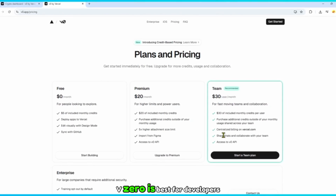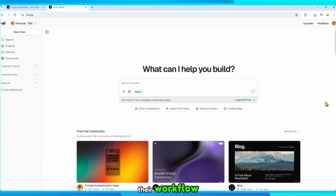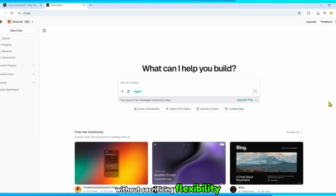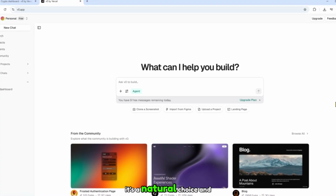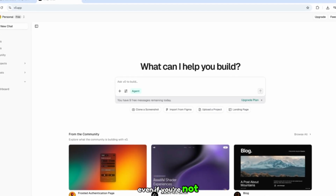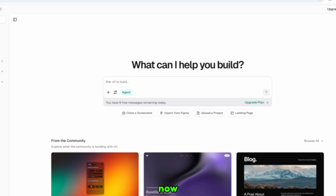In short, V0 is best for developers and design-focused teams who want AI to accelerate their workflow without sacrificing flexibility. If you're already part of the Vercel ecosystem, it's a natural choice. And even if you're not, it's one of the most developer-friendly AI app builders available right now.